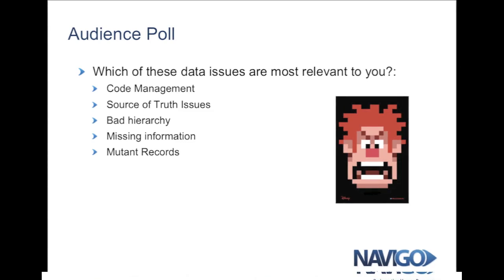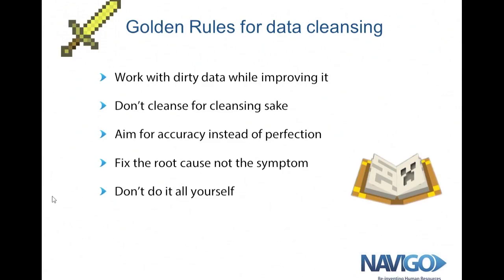Cool. Okay, so we're going to go through now our golden rules for cleansing your data. The very first one is that you should work with your dirty data while you're improving it. So many times I've heard customers tell me that they just need to clean their data first, and then they're going to get this reporting tool. I want to say that's the wrong approach. You're much better off getting the reporting tool first, and then you can use that tool to help you cleanse your data. I think it's a lot easier to cleanse it when you can visually view your data as opposed to trying to do it a more manual way.